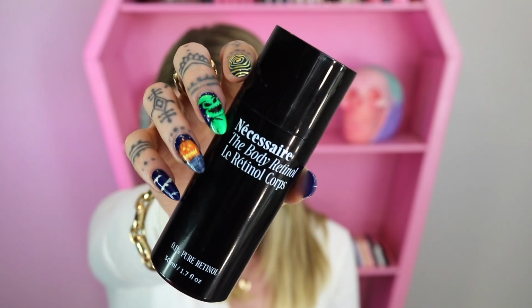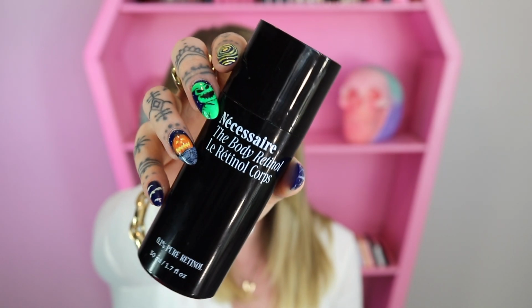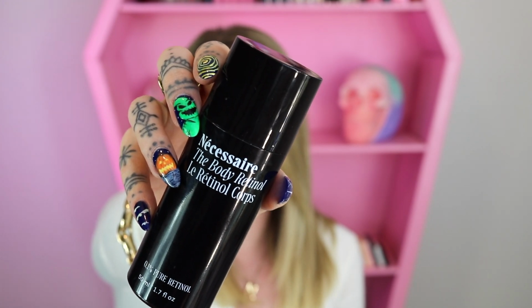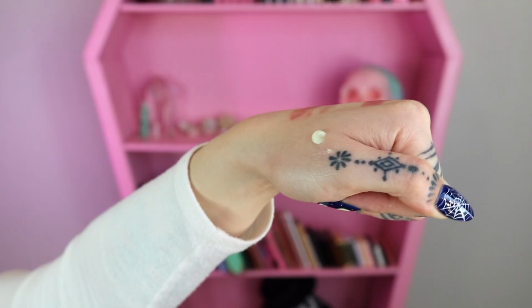That was it for the full sizes, and now we got some official minis, 3 of them to be exact, and then we have 3 deluxe sizes. Let's go over the minis, which this one I thought was gonna be a full size just based on the size of this. So this is a pretty generous mini. It is by Necessare. I hope I said that right. It's a body retinol. Not really much to show with it, but it's got a little pump here and it just comes out looking like that. But it's a body retinol repair cream that's supposed to have 0.1% pure retinol, 10% AHA, and 5 peptides.